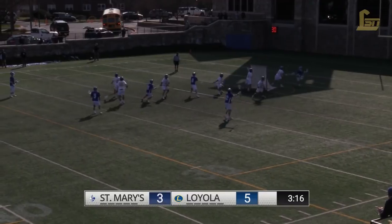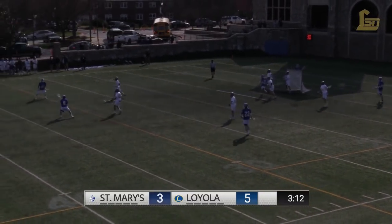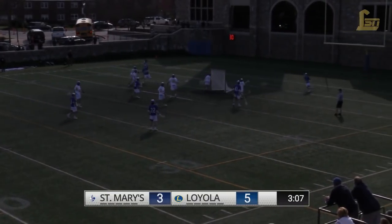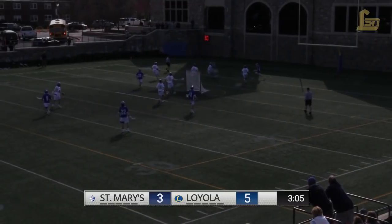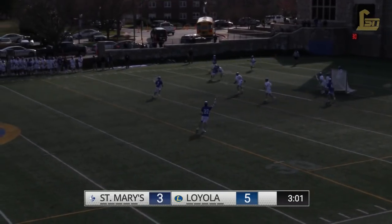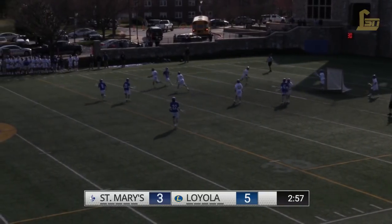Over to Jack Burnett. Burnett gets it back to Jones. Gets it to Bohannon. That's going to be number 20 shooting it, King Ripley. Good stick by Jared King. Lorber's got to get back in the net. He lost a stick. And another pipe.